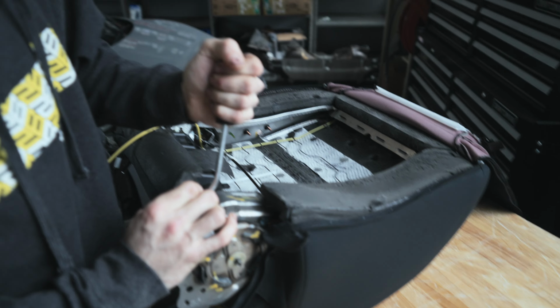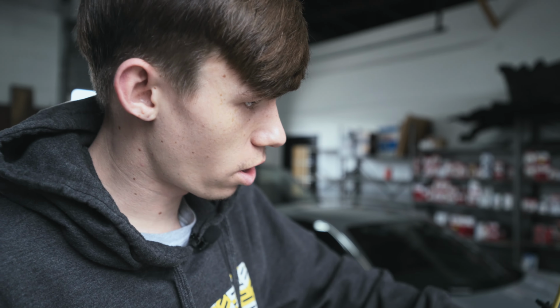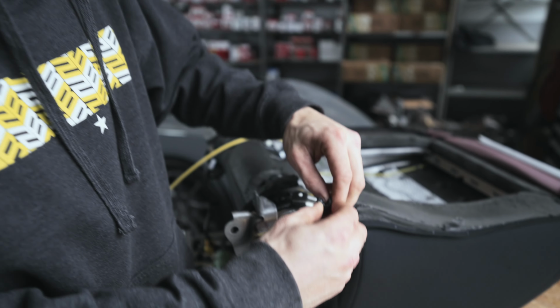This is really where you gotta pay attention, because you're tearing this whole seat apart. You're tearing all these wires and cables. You really gotta pay attention to where they come out. That way, when you go to put it back together, you're putting it back together correctly.